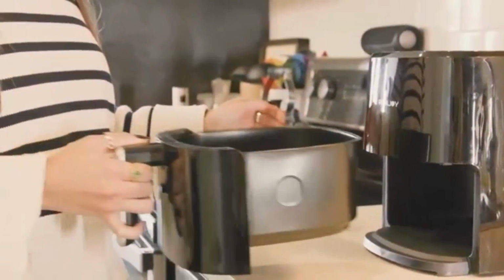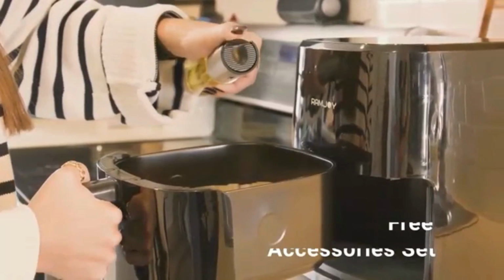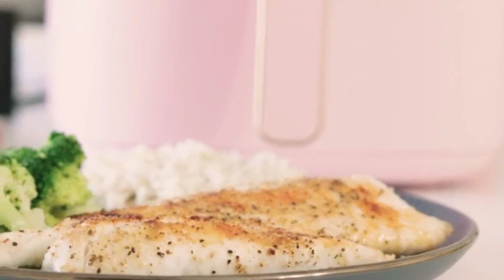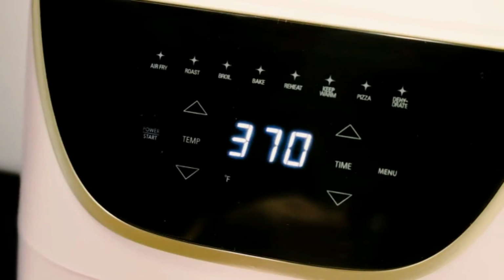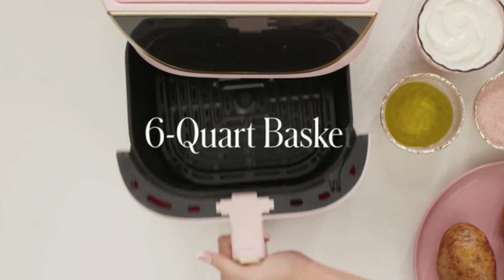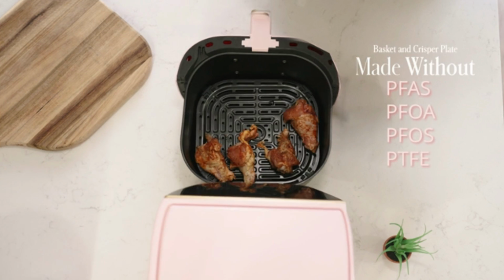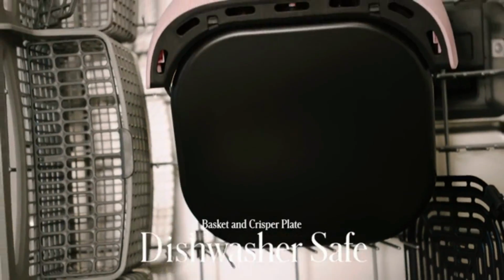Dehydrate. Create flat, chip-like dehydrated foods for fun, homemade snacks. The combination of low fan speed and low temperature enables thorough dehydration. Easy to clean, dishwasher-safe parts including the basket and crisper plate. Wipe to clean machine exterior. What's included? Shark air fryer, 4-quart non-stick basket, crisper plate, and 20 recipe booklet.